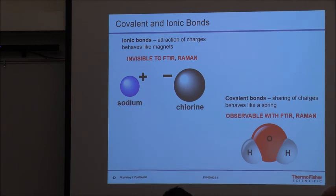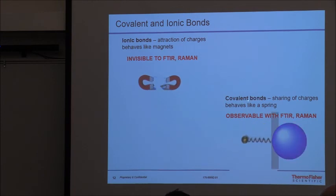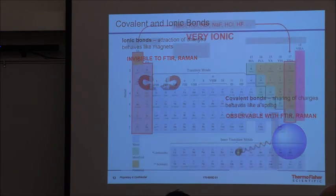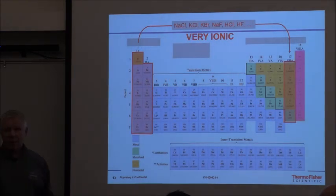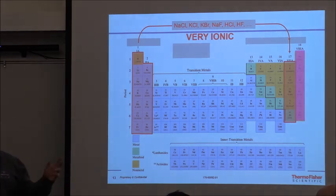All right, what's the fundamental difference? An ionic bond, a metal and a non-metal, it's like a magnet. Can you see the forces of a magnet that hold materials together? Nope. Covalent bonds are more like strings or springs. They're attached, they're sharing. I can see that. Why is that important? Your periodic table. So if you go back to basic chemistry, things in 1 and 2, if they combine with elements in class 7 or 17, whichever table you want to look at, the halogens, fluorine, chlorine, bromine, iodine, astatine, if you combine them with those products, 1 and 7, 2 and 7, you're going to make a purely ionic compound. So guess what? None of your devices will see it, and all your devices will say, no match.